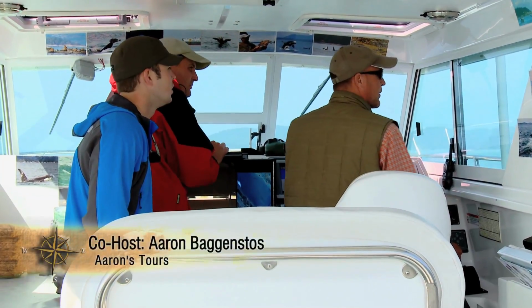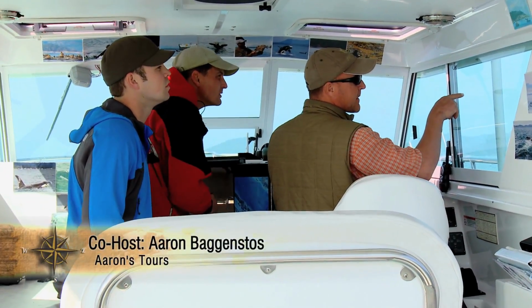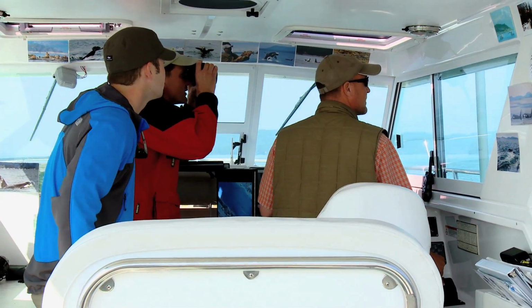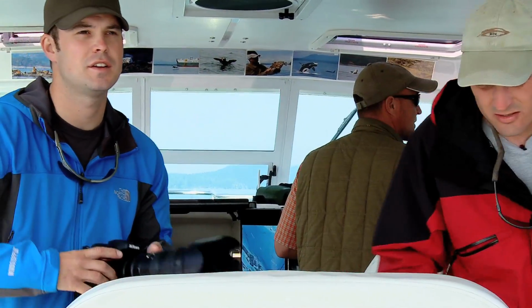So even though we're looking for orcas, we don't want to miss this opportunity to watch some harbor seals here on the rocks. There's a few pups out there. Very cool. Wow, let's try to get some shots of this. Good stuff.